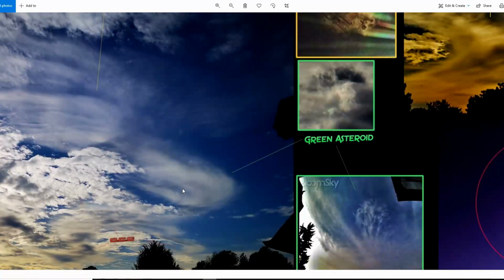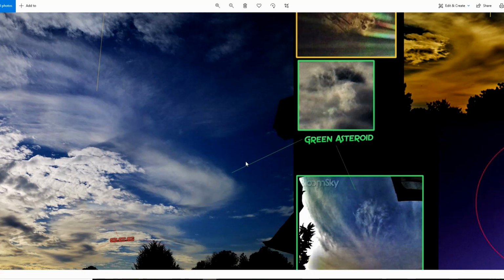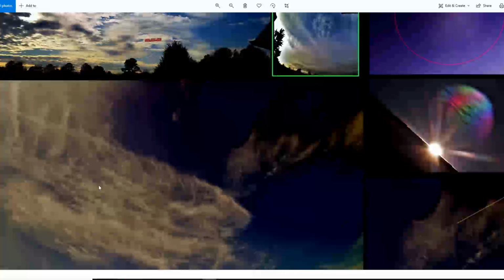The green asteroid's usually somewhere near it. It looks a little meaner. It's basically like a big one with a bunch of little ones around it. So its trail looks a lot nastier, kind of like this. So you have the big one here, and then these little ones kind of have their little independent trails.